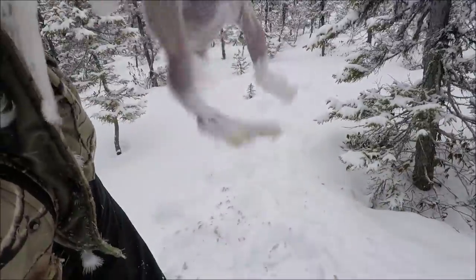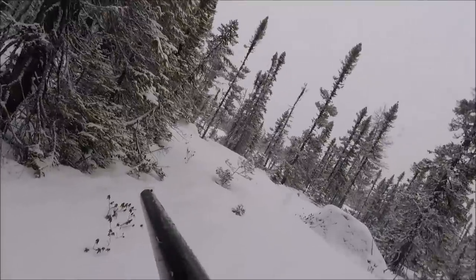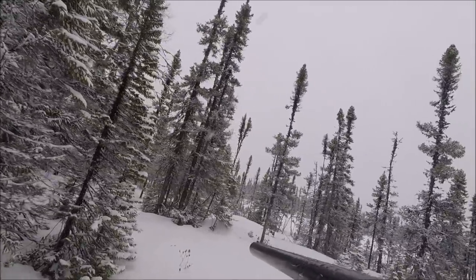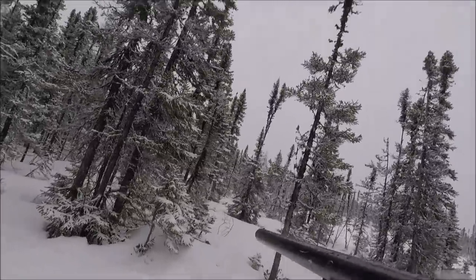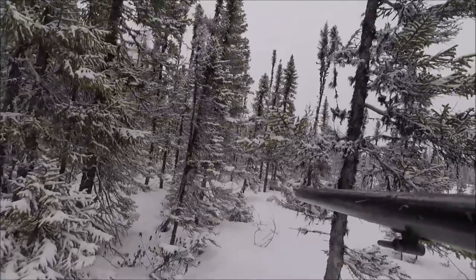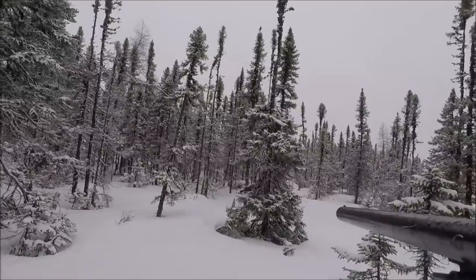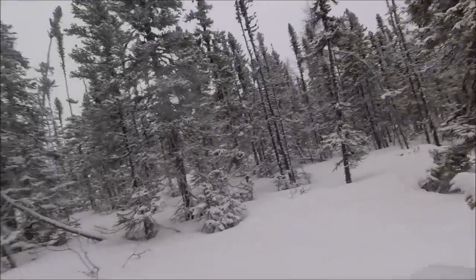Yep, 15. Do the happy dance. Yeah. Oh, guys, we got two more. Makes 17. See the other one? There's a bolt. See the other one down the way, to the left of that one. There she is. Ooh, 19. Yeah, 19.